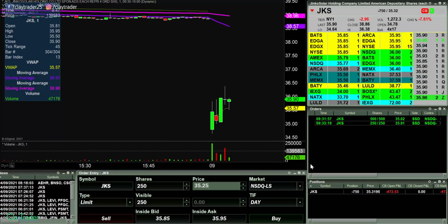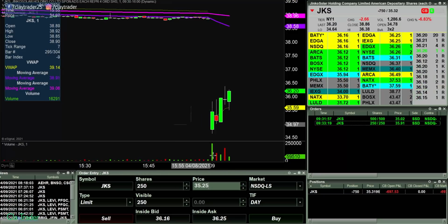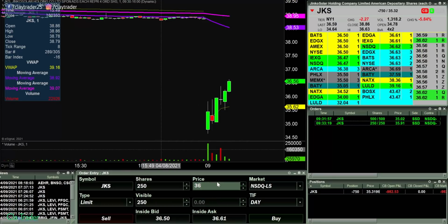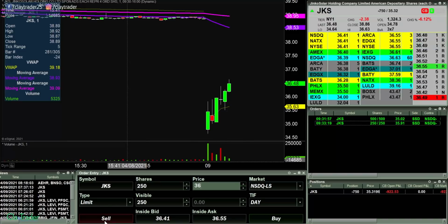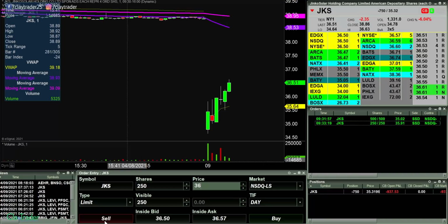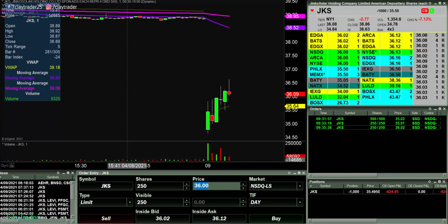Let's see, looking around at other things. In fact, do I want to add some at 35.50? Yeah, I am going to add some at 35.50. If it comes back down to 35.50, I will be looking to add, or better yet, at 36 up here. Let's see it come back down to 36. Again, we'll look to add at 36. Assuming 36 comes back into play, which it's starting to. In there at 36.02, added another allotment.